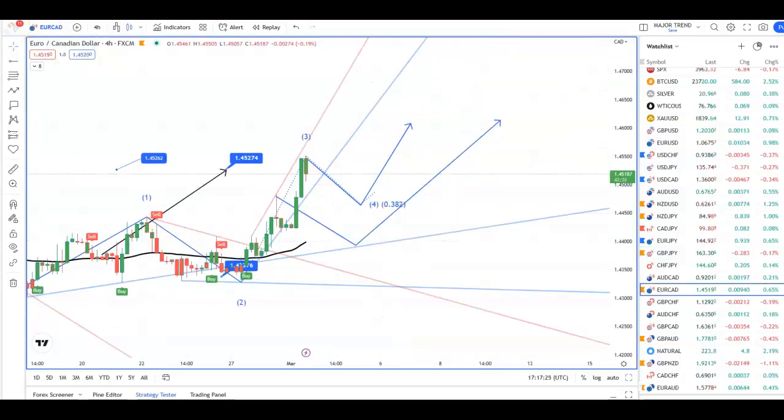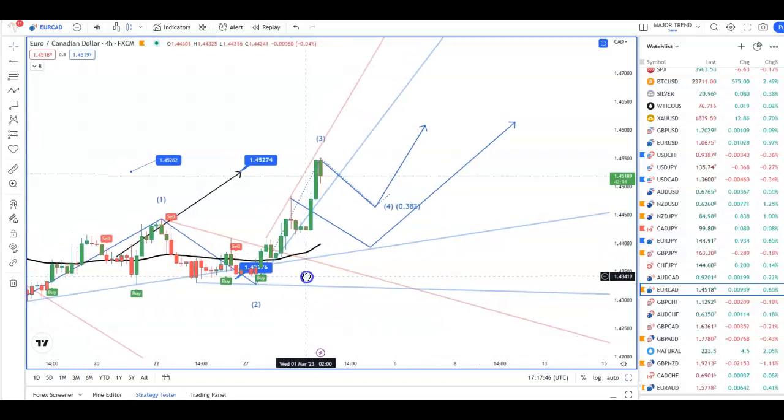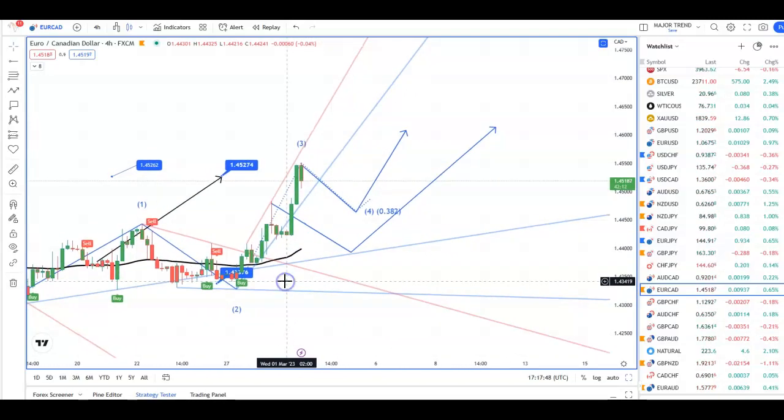Euro Canadian's done us well, and I expected this to pull back a little bit more, actually, a bit sooner, but it didn't. There's a strong trend here to the upside, but I'm just waiting for a correction. The trouble is you can't get in at these top sides, because where is your stop? Right down here. It's not practical. You don't get the risk to reward that you require. So we have to see a pullback.